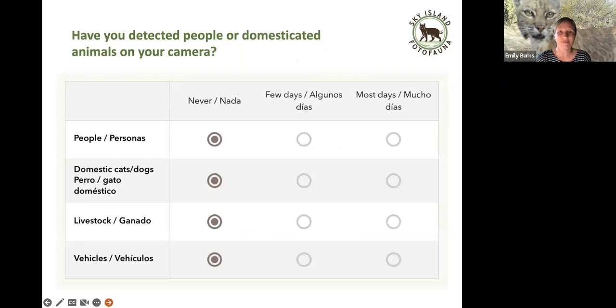The last thing on the camera information is just, have you detected people or domesticated animals on your camera? This is another covariate. We just are really curious to know. Are you seeing people, not you checking the camera, but are you near a trail? Is there a lot of traffic of people or vehicles, livestock or domestic dogs? These are all factors that might influence which species we see around your camera.